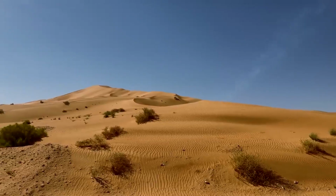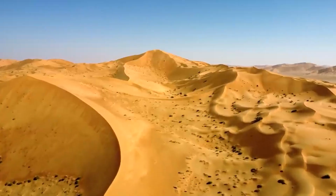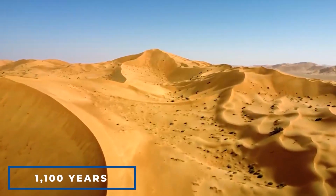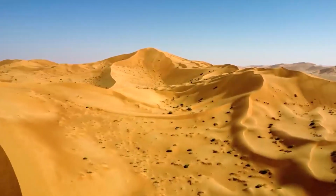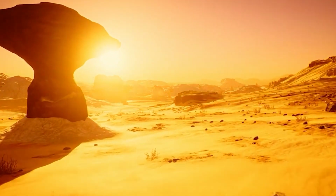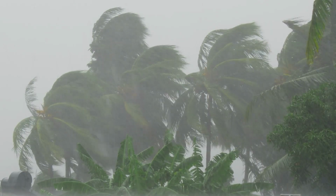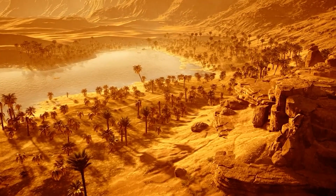The sudden disappearance of monsoon rains caused the soil to slowly dry, and approximately 1,100 years later, the once thriving landscape became the arid desert we know today. It's fascinating to think about what the future holds for this region and whether we may one day witness another burst of monsoon rains that bring this desert back to life.